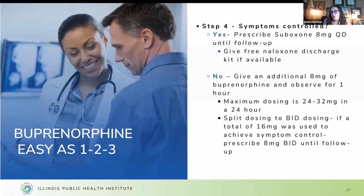Are their symptoms controlled? If they're controlled at 8 milligrams, guess what? We're done. That's it. You give them a prescription for 3 to 7 days. You give them that linkage to care, and you give them a free Narcan kit if available at your site. And again, next webinar, we're going to talk more about free Narcan. If they are not okay, if their symptoms are still strong, you're going to give another 8 milligrams and you're going to observe for an hour.